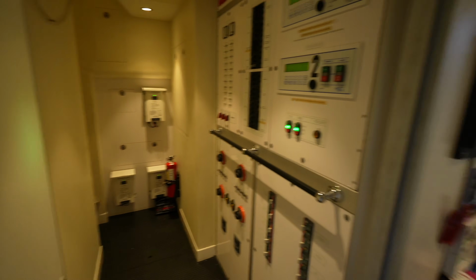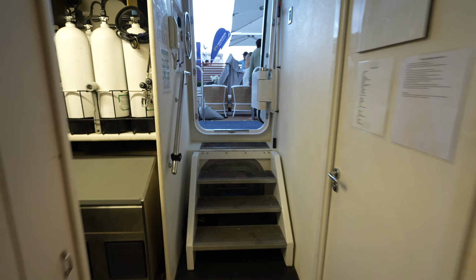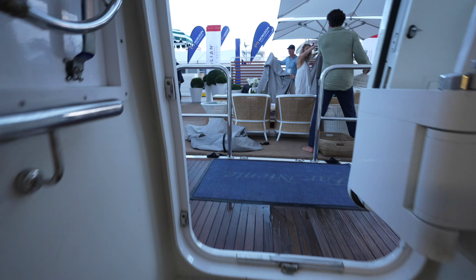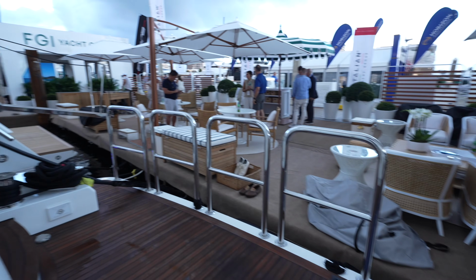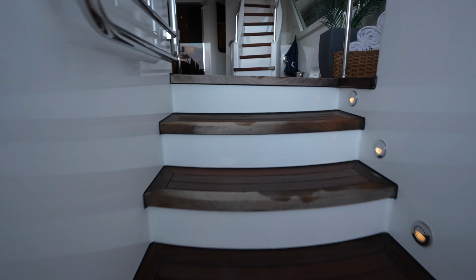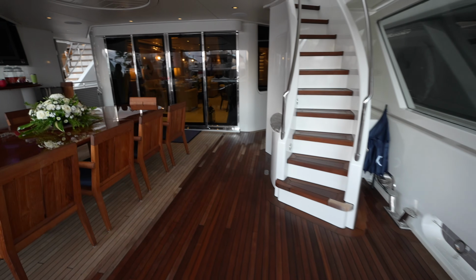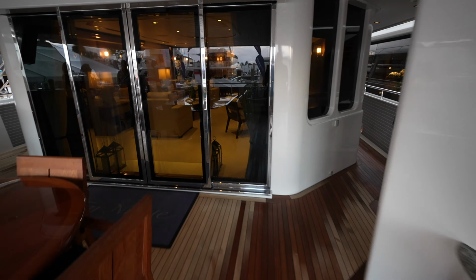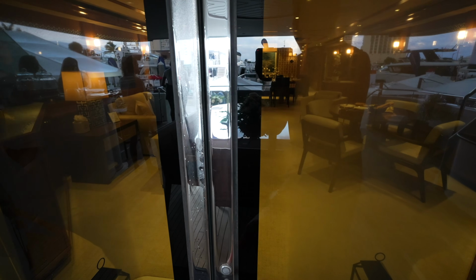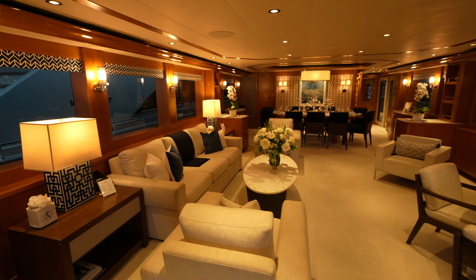All right, and I think we've seen every area, so let me give you one more look at the main salon, assuming that it's empty. And don't worry guys, I did wipe my feet because it is very wet.